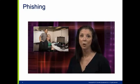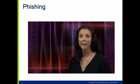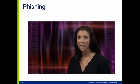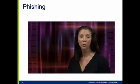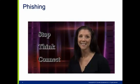Not sure an email is legit? Ask your local IT security rep for some help, or forward it to them before clicking on the link or opening the attachment. The bottom line is think before you provide any information, open an attachment, click on a link, or post something online. Stop, think, connect.